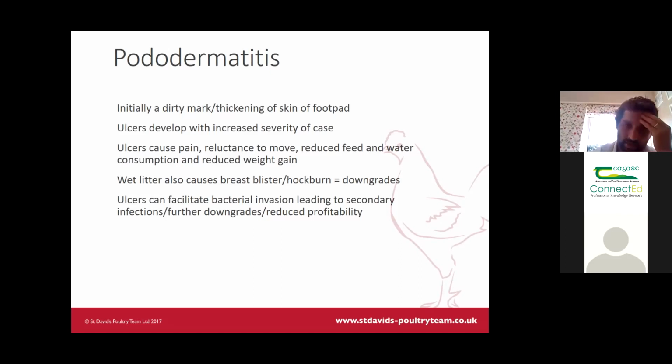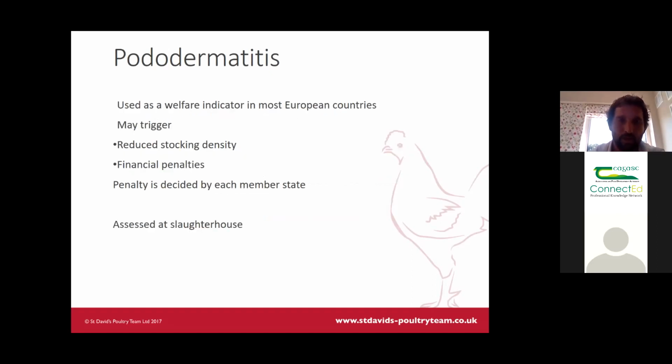It's not just a nuisance of getting audits and stuff. As I said, podo is used as a welfare indicator in most European countries, and I think it's a very sensible indicator. If I was coming up with a metric to measure at the factory, podo is probably the one I would choose.